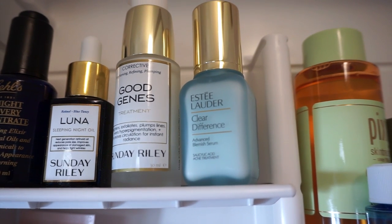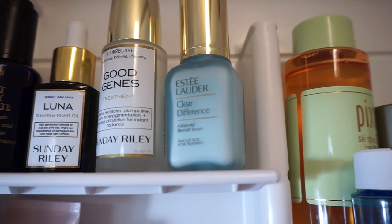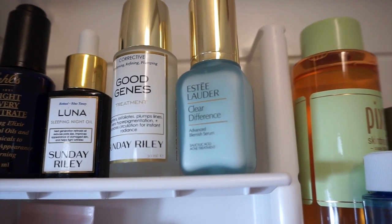I don't know what it is, but I swear by this stuff now. It clears up your pimples so fast. I don't understand it. It's like magic stuff in there. And it's way more gentle on your skin than a spot treatment.